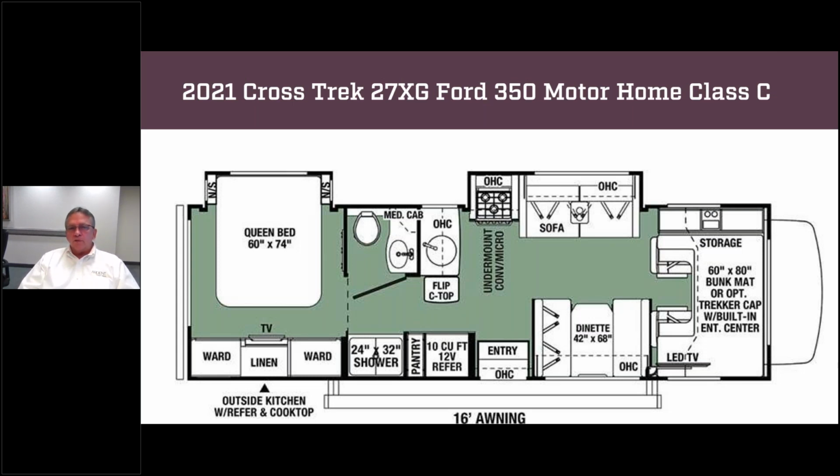Here again, this is another motorhome, and they show evidence of the front driver's seats with the bunk above and the queen bed in the rear. One of the things that you're not going to think of until you're actually out there using these is, are you able to sit in the common living area and be able to see the TV, be comfortable in there, and so forth. A lot of the RVs are talking about sleeping capacity.